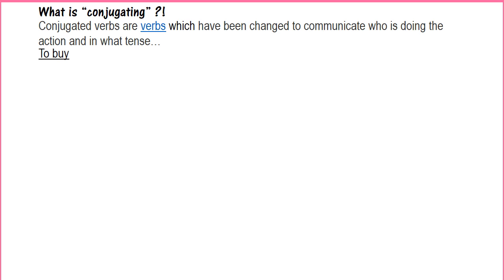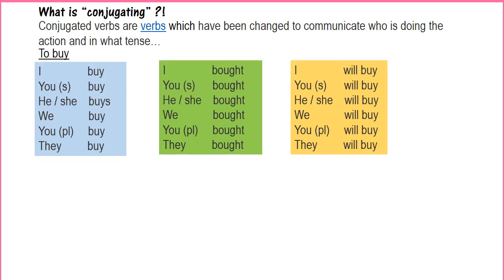So let's look at this verb to buy, which is an infinitive. To buy is in its infinitive dictionary form. I've got another video on that. If you've not watched it, please give it a watch before going on to this. So in the blue box, we've got the present tense.